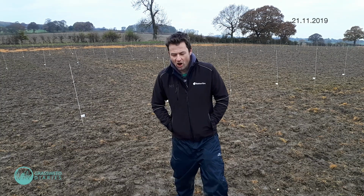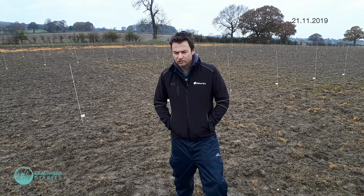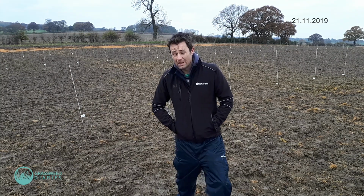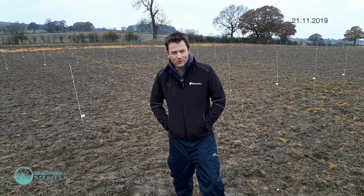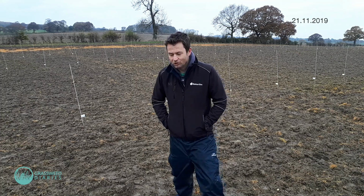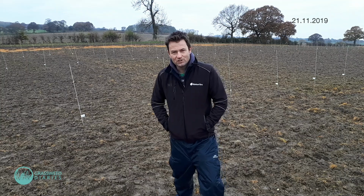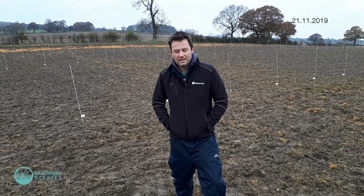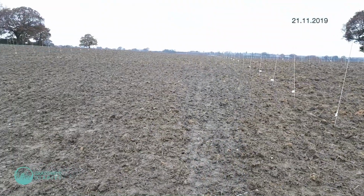Now, without me babbling on anymore, I thought I'd take you around the site, show you what sort of seed bed we've got and also the levels of ryegrass that we've got. We are seeing some levels of control, which is good. I was thinking with the levels of moisture we've had since we put the pre-emergence on, it might wash straight through, but it looks like we've had some good control. It's probably a bit too early to see which treatments are working better than others, but you can see what levels of ryegrass we've got at the minute, and I'll see you at the end.